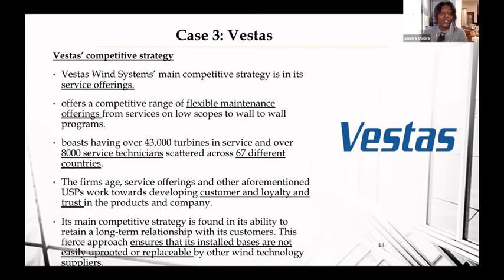They boast having over 43,000 turbines in service and over 8,000 service technicians scattered across 67 different countries. So they're always nearby to fix any issues and answer any questions. The firm's age is also quite old. Then there are service offerings, USPs, and customer loyalty. A lot of us in management know that if you own a company, most of the revenues in the long term come from repeat customers, not one-time customers. Vestas realized that this is really key, so they try to keep their customers and increase their trust and loyalty in them.